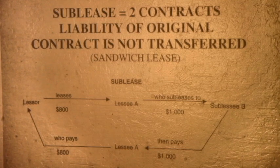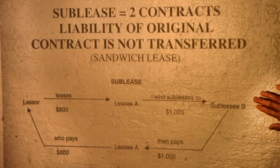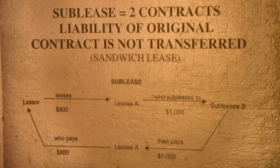So, example would be, you have a business. You're doing pretty good, but you still want to make a little bit more money. So on the corner of your office, you decide to sublease that. You're still in the building. You still are obligated for the lease. So you sublease him for a little bit more money, but the sublessee pays you, the lessee A, and the lessee A pays the lessor.